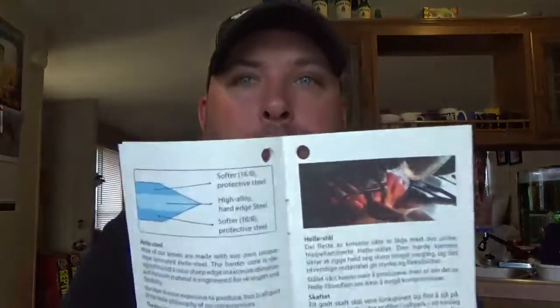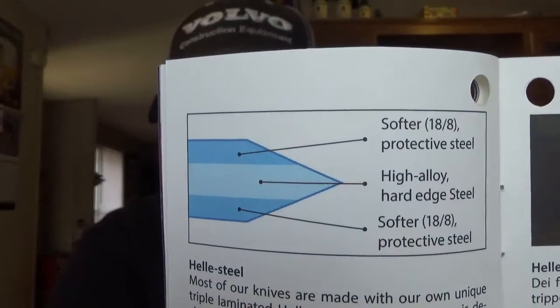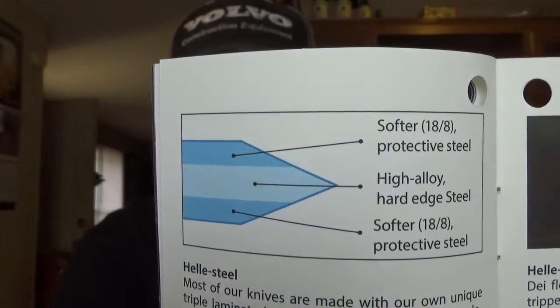Let's go into steel. Now, they got the schematic here. I hope you guys can read that. Yeah, you guys can read that. So, technically, this is a Sandvik steel.